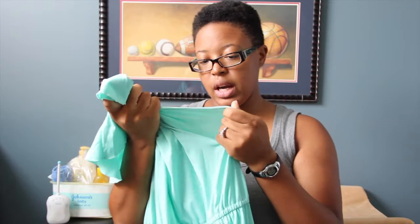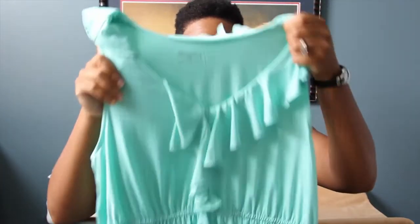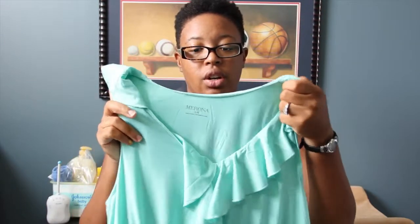I don't remember what kind of material this is, but it's a really, really lightweight material, and it's pretty funky. I actually like it, and it keeps me cool because y'all know it's hot where I live.